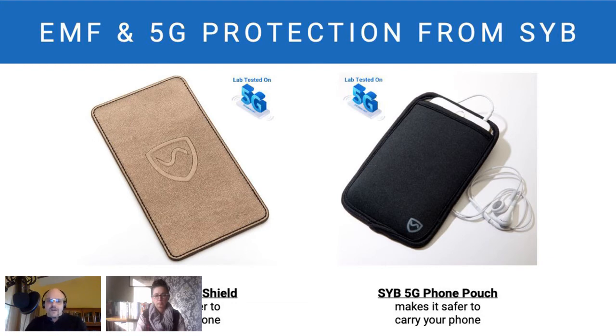So look, here we have the 5G phone shield and the phone pouch. These are both designed to make it safer to carry your phone in your pocket when you need to. So with the phone pouch, you just put your phone in the pouch and then put the pouch in your pocket or belt. And I apologize for the background noise. I'm unfortunately powerless to do anything about that. You just put the pouch in your pocket or on your belt and you reduce your exposure. With the 5G phone shield, you just put that between your phone and your body. Now, the best solution is not to carry your phone, but a lot of people need to carry their phone. And that's why I make these products. And both products are lab tested to shield against new 5G frequencies up to 20 gigahertz.